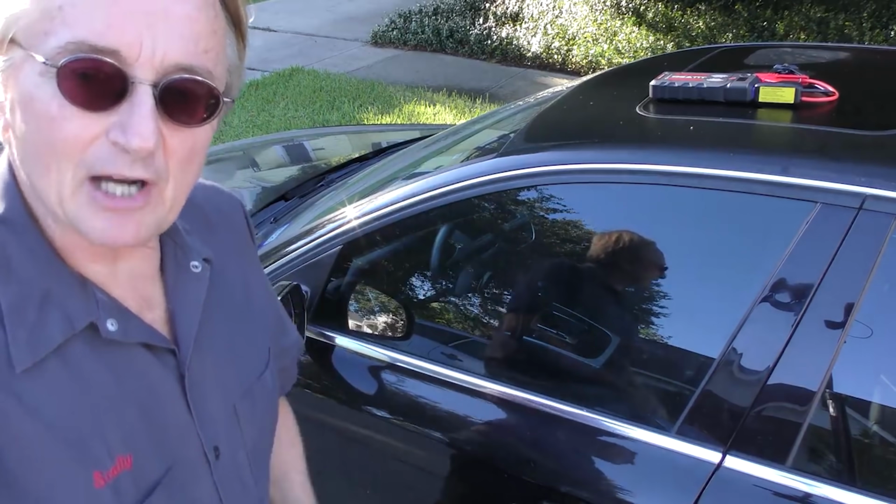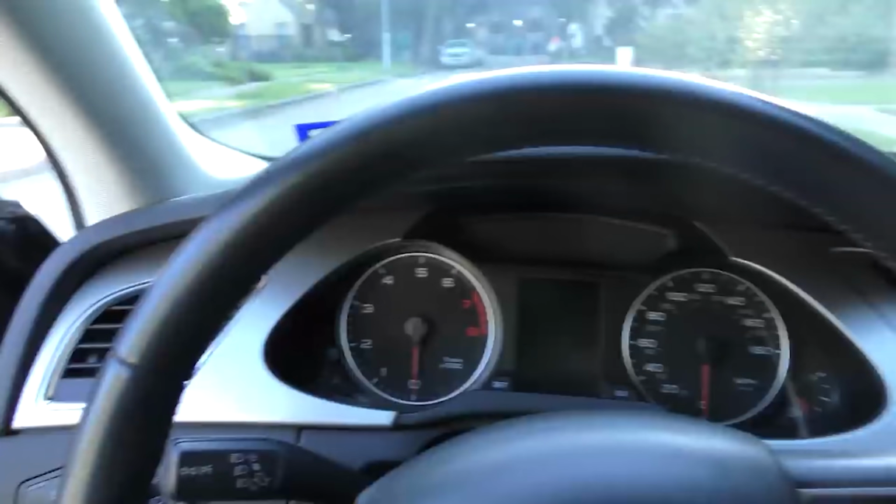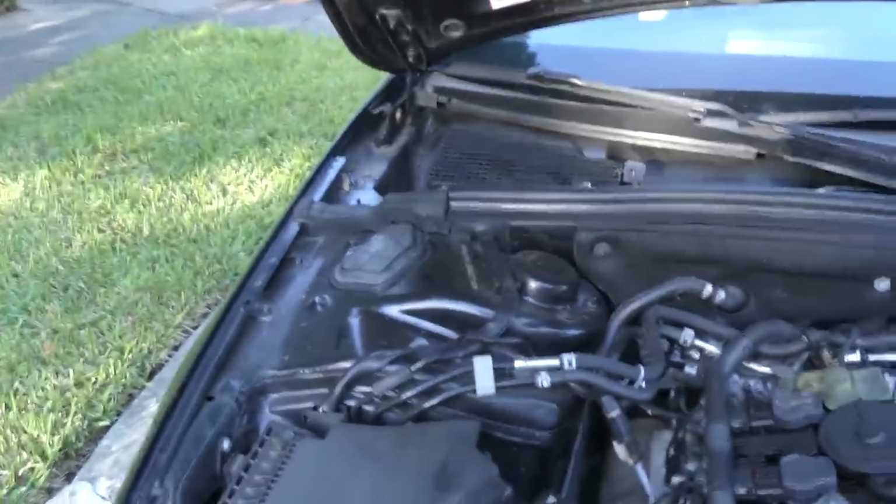Gives me the key, and when I put in the stupid keyless ignition, nothing happens. There's no lights. So, I'm going to have to jump it. And it's problem number two. We got to jump start the battery. So we open the hood, and guess what? There's no battery under the hood to jump start it.